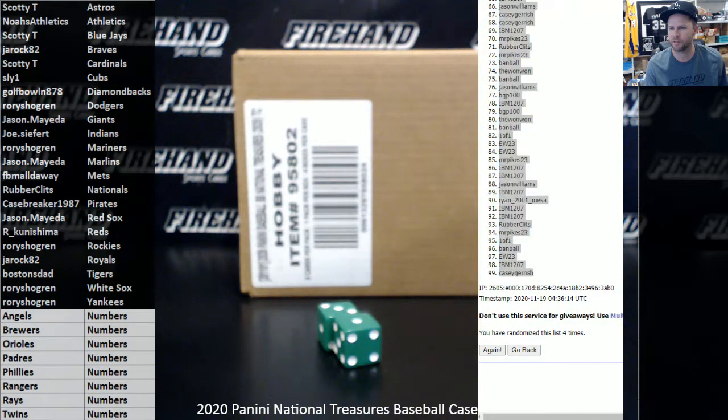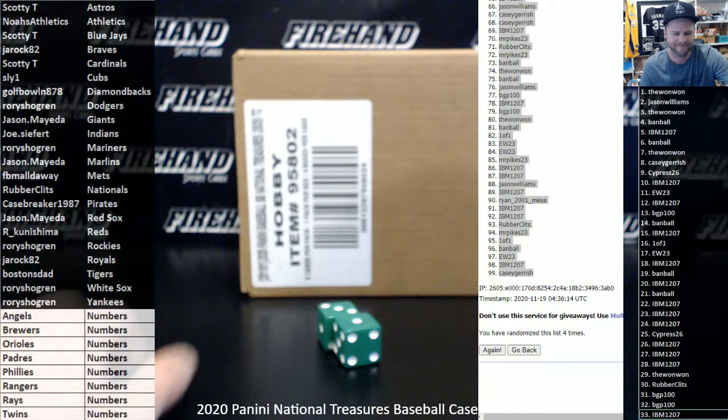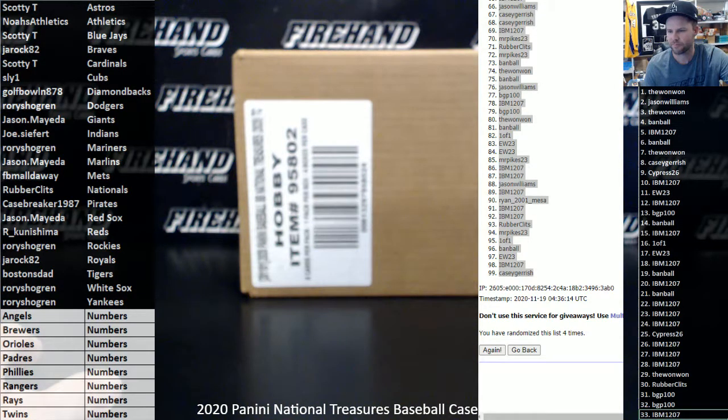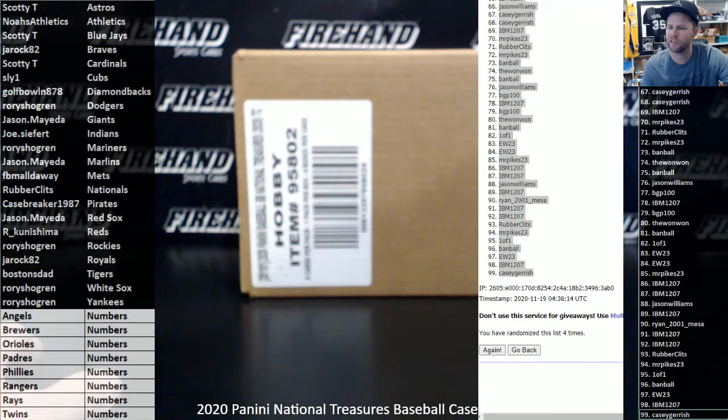Four. Remember, any redemptions, the one on the top, and Casey Garish number 99. Any redemptions that come out for these eight teams will be randomized amongst these 99 spots again. Three clicks on the randomizer on any non-numbered or redemption cards. The 1 to 33 is IBM 1207, top 33. Thirty-four to 66 would be IBM to Jason Williams. And Casey Garish, 67 to 99.